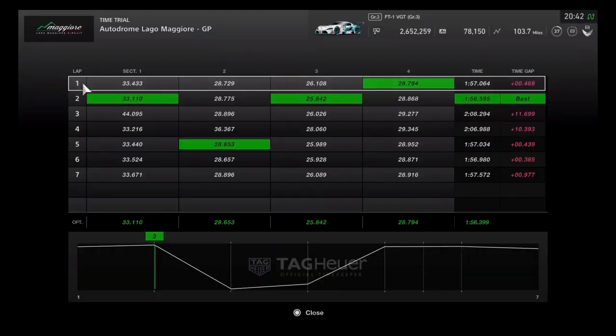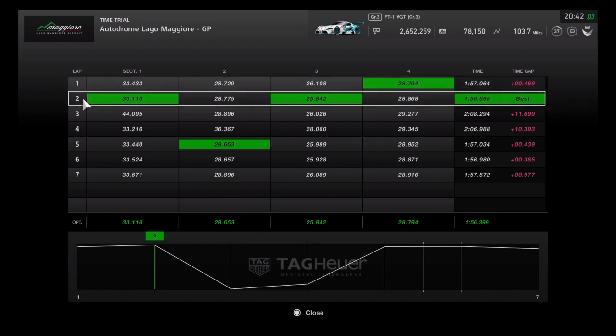With the limited slip differential I made 7 laps, but the best time I got was already in the second lap, 156.6 seconds, and the best time combined would be 156.4 seconds. So more than half a second of a difference between the limited slip differential and the stock setup.